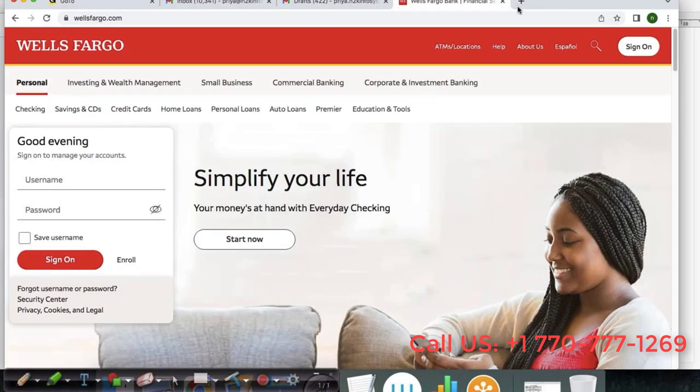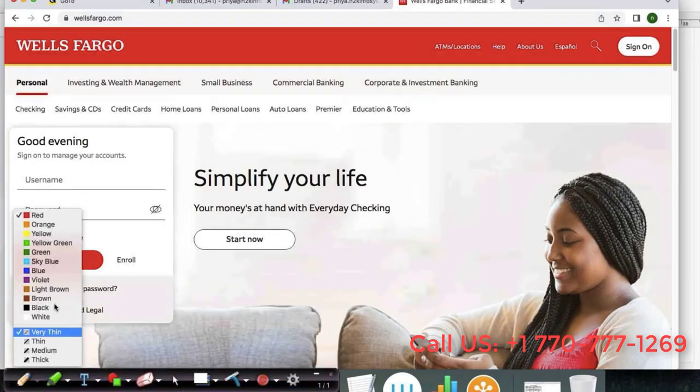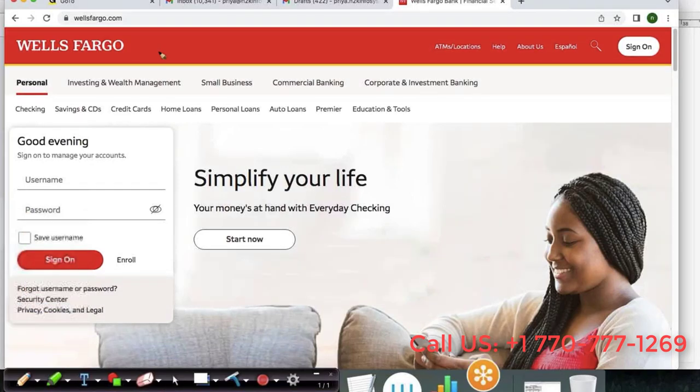Now let's have a look at an example here. Let's consider wellsfargo.com. It's an internet banking application of the Wells Fargo Bank. Let's assume that we need to implement the internet banking application for the Wells Fargo Bank, and Wells Fargo will be our client.